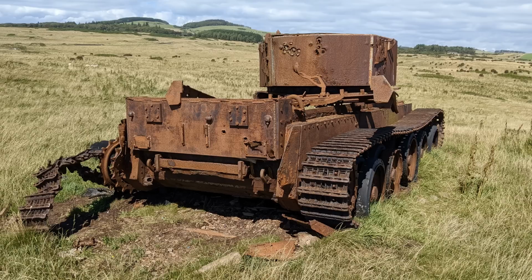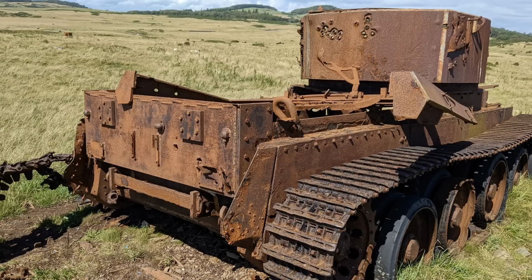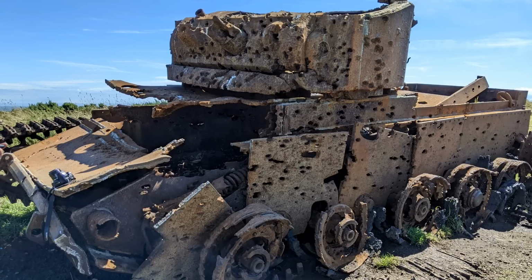Approaching another Comet from the back, I could see a cluster of 30mm rounds that had gone through and through, and I could see from here that the back decks were damaged, but her tracks looked okay. And then I decided to look on the other side. Oh boy. This poor Comet has been very badly chewed up, and from .50 armor-piercing rounds.